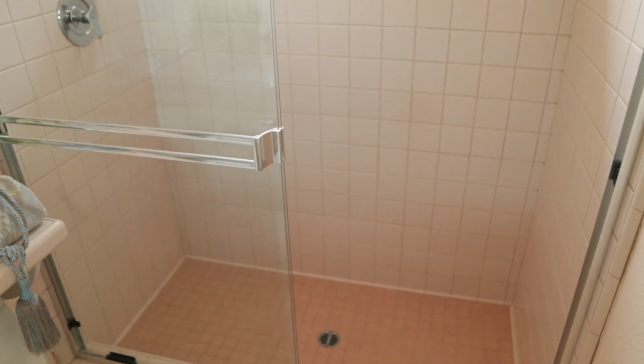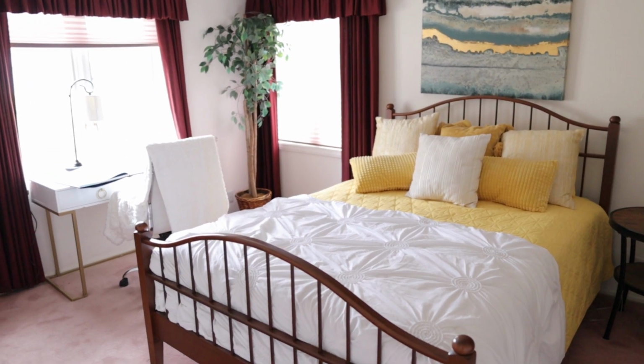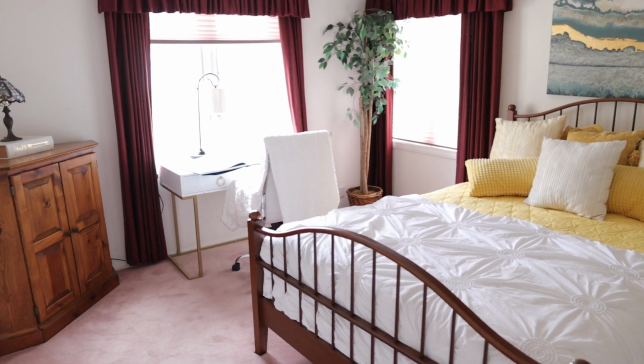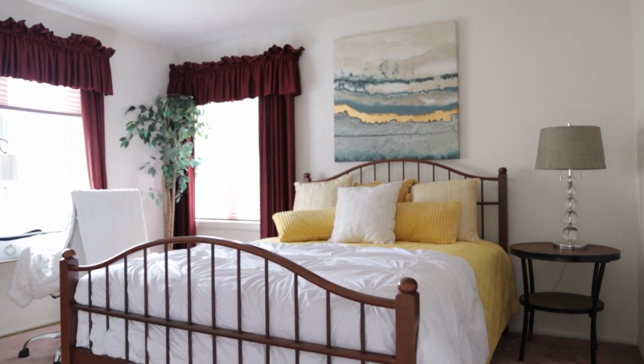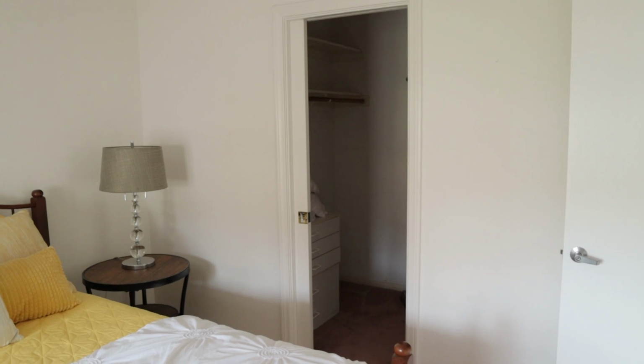As for the bedroom, pretty simple. I'd add new floors, new paint. I would add a ceiling fan here as I proposed into the primary. I also really like that there's a great walk-in closet here. For a secondary bedroom to have a walk-in closet, that's a really, really good plus.